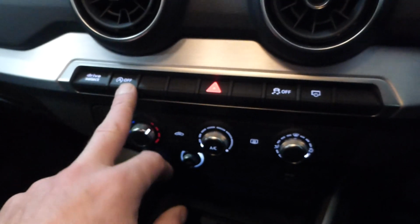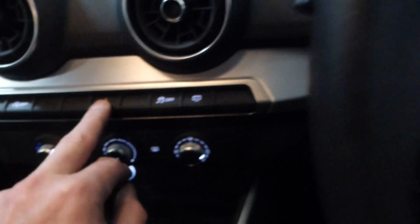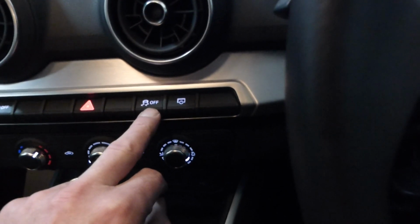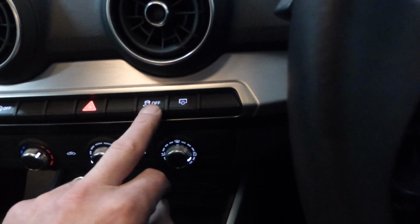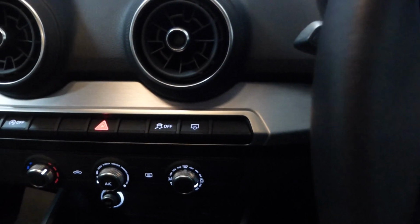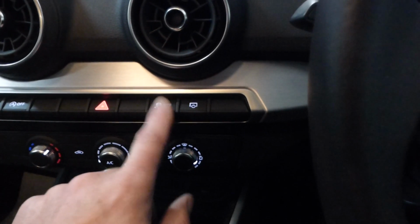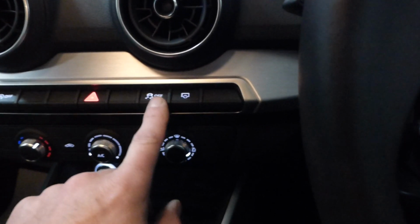You can disable the stop start. There's your hazards. That is defaulted to be permanently on. I would suggest you leave that on. That's the stability control, part of the program for the stability control. Unless you're Lewis Hamilton or Max Verstappen, leave it in the on position.